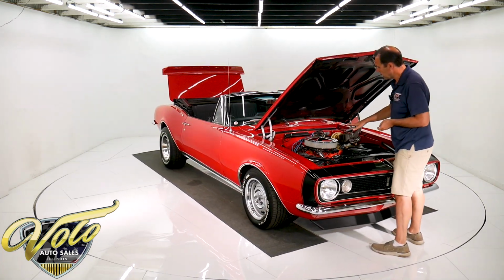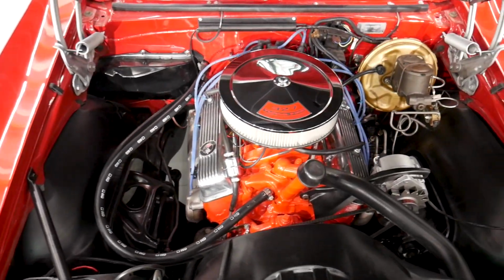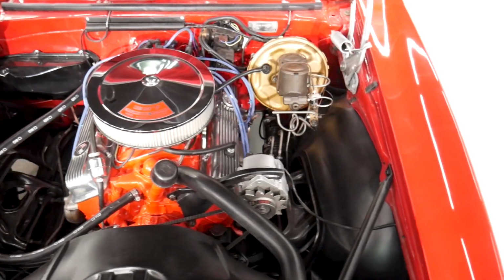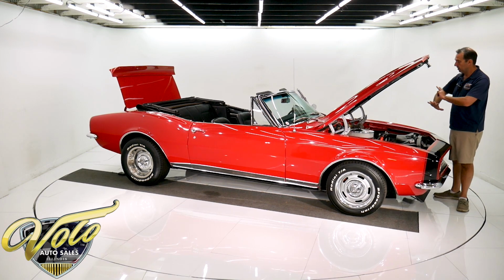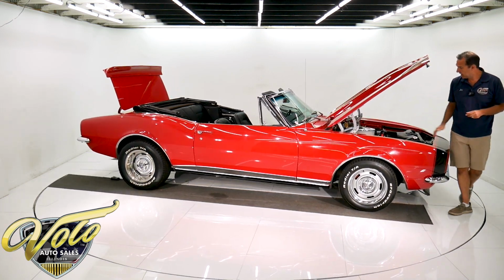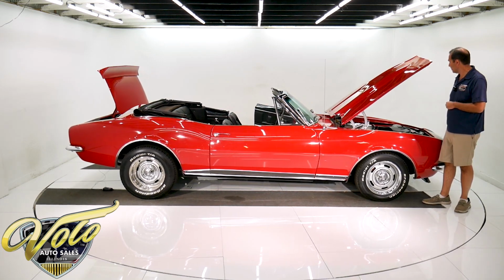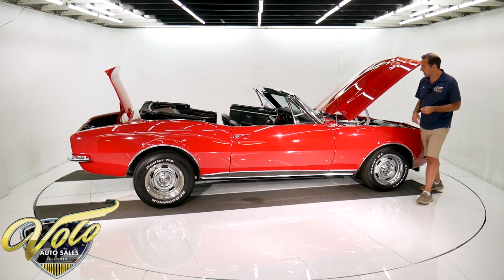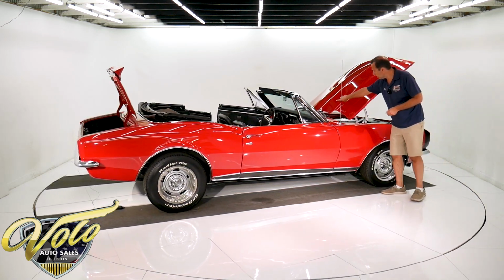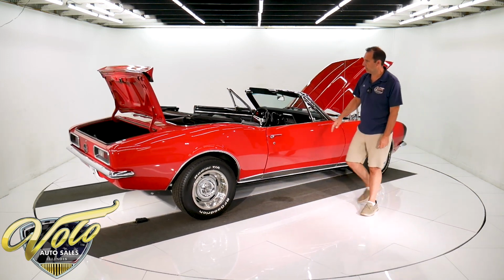A correct 327 4-barrel, has the double hump heads, correct exhaust manifolds. Like I said, power brakes, power steering. Everything in here looks new. It's very fresh, detailed. Nice set of Corvette finned aluminum valve covers on there. Wiring looks new. I mean, that's a nice motor compartment, all detailed. All the nuts, bolts, brackets, everything looks great.